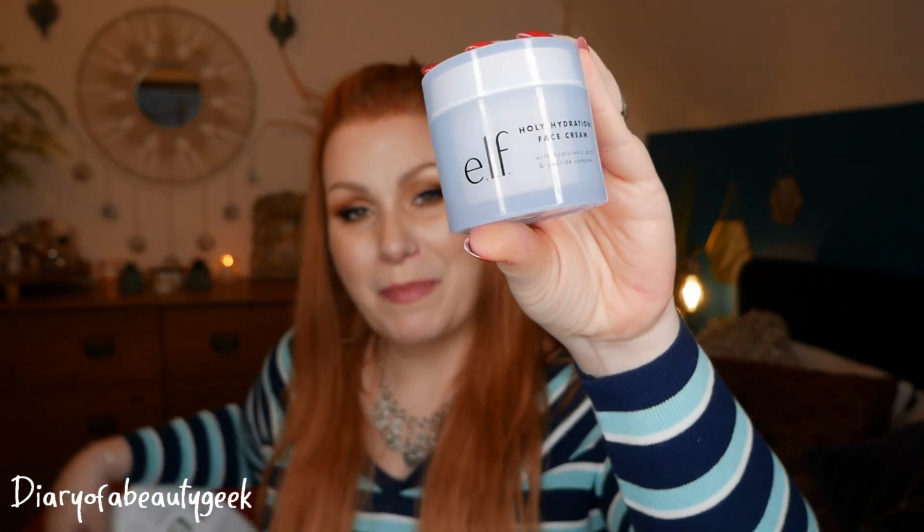A silky smooth formula for a burst of instant moisture. This fragrance-free cream maintains and protects the key ingredients like squalane, hyaluronic acid, niacinamide and peptide complex. Soft to the touch, dreamy, supple skin this way. So we've got a face cream by e.l.f.